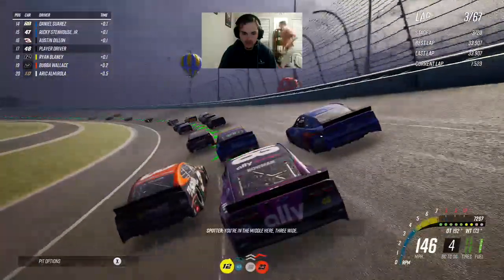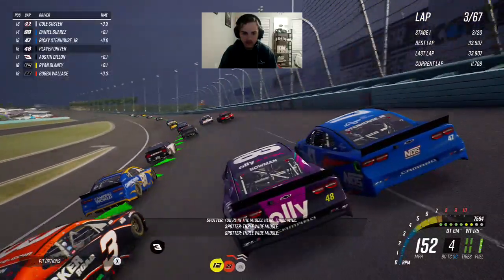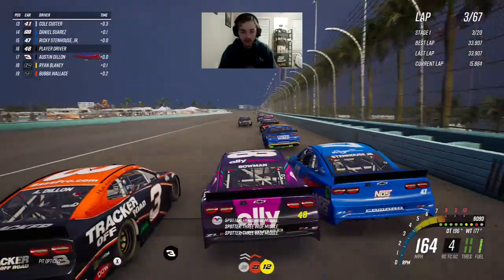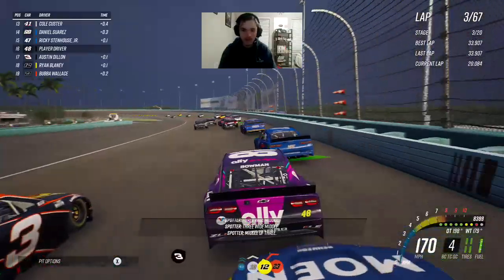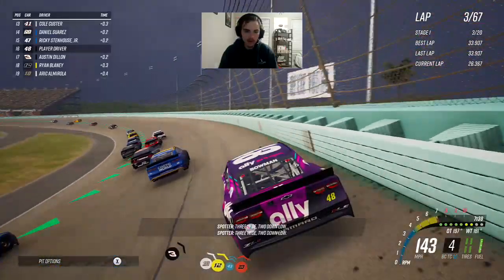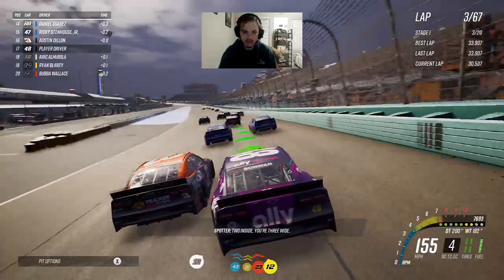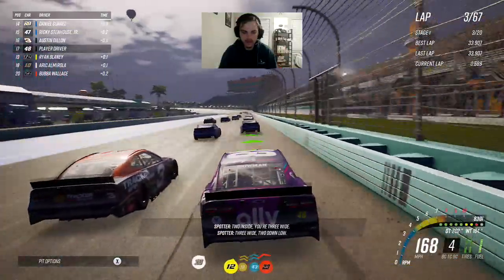You're in the middle here. Three wide middle. Middle of three. White was made four wide there. Three wide, two down there. Two inside, you're three wide. Three wide, two down there.